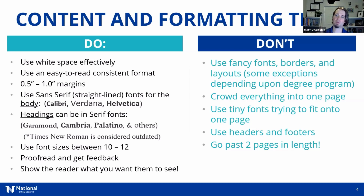So you want to create a format that is consistent, that's easily readable, and that shows your reader what you want them to read next. Making sure this is consistent becomes the key focus here, because we want the reader to be able to find the information they're looking for, consistently and quickly across each of the different sections of your resume. So if you put dates in one section, in your education section, the dates in your experience section probably need to go in the same place, so that if I'm looking for dates, I can just find them wherever they are located in each section, right? So consistency is key.